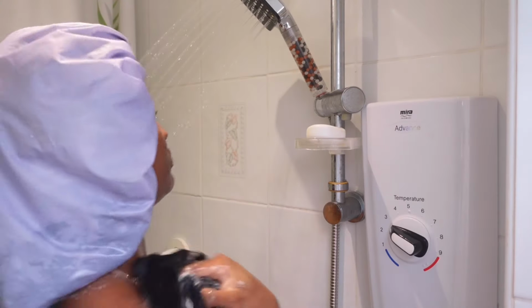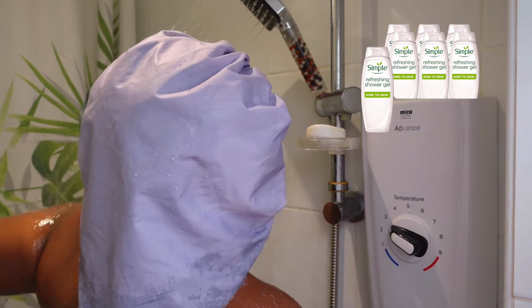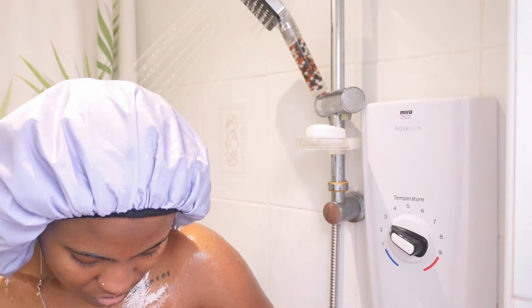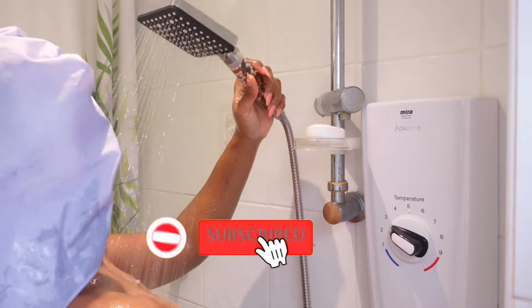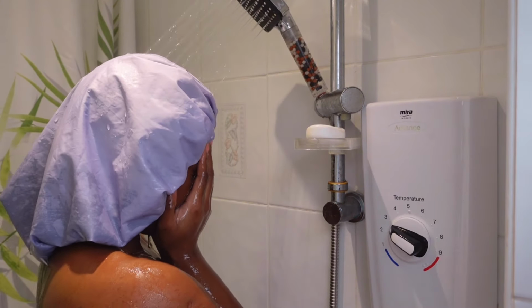my money's worth. The body wash that I used was the Method body wash, as well as a Simple body wash. It is literally called Simple. I'll put it on the screen. The OG feminine wash. This helps restore your pH balance, and it keeps things down there smelling and feeling fresh. Did I mention all day? This is the only thing that gets me right when I'm off my period. It restores everything, like a reset button.